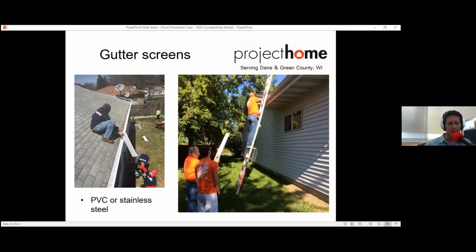These are just some examples of people installing some of the PVC or the vinyl gutter screens. One quick point of advice there is you need to loosen up the shingle at the bottom, and then you want to slide the gutter screen up underneath the shingle and then pull it back towards the gutter. You don't want to put the clipped end on the edge of the gutter and then try to bend it down and feed it under the shingle.